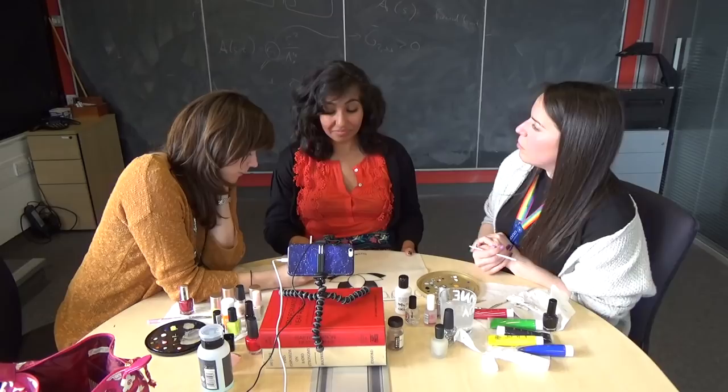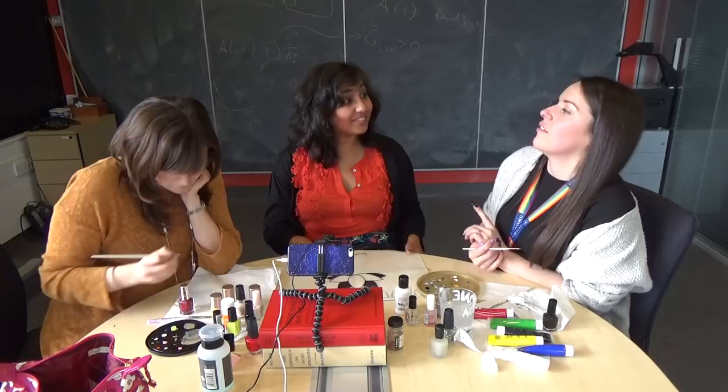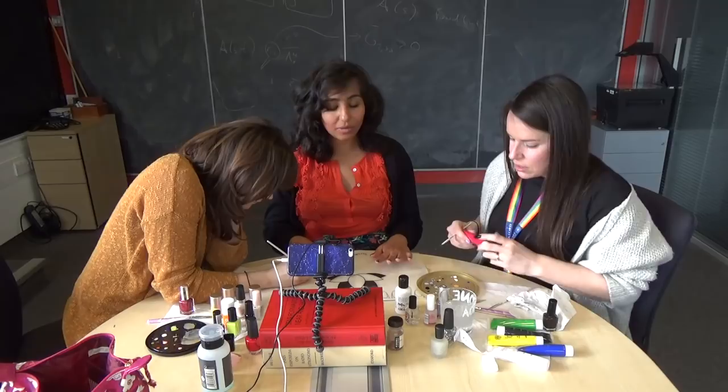Just be ready with an EpiPen. But this is the point of herd immunity, right? Yeah. Is that those people who can't get vaccines are protected by those who do. Oh, okay. I've never really thought about that, but that's why everyone who can should get vaccinated. Yeah, to protect everybody else.